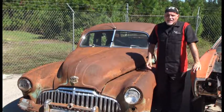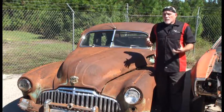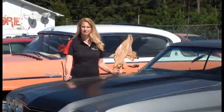The one thing you want to do is make sure you find a car that's within your expertise of repairing. You don't want to get one that's too rusted out, too rotted out, because unless you know how to do a lot of metal work.